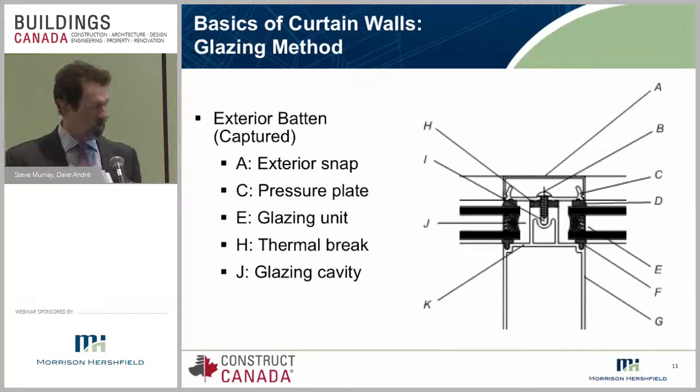So the very basic system is the exterior batten, the pressure plate and snap cap on the exterior. This kind of extrusion profile has been around for a long, long time, and it's still quite effective. This doesn't have a structural thermal break, that's just like a rubber or plastic material. But you can modify this to accommodate a larger glazing gap, so double glazed, triple glazed, etc. You can clamp in all kinds of different materials: insulated back pans, metal panels, even stone facades. So it's a very, very generic and flexible kind of system.